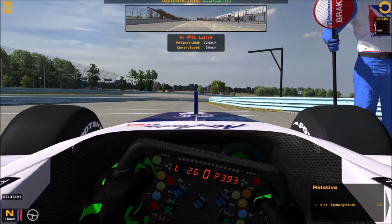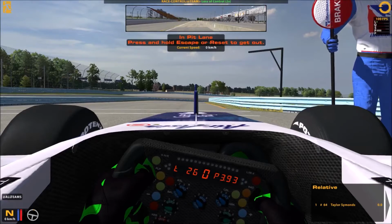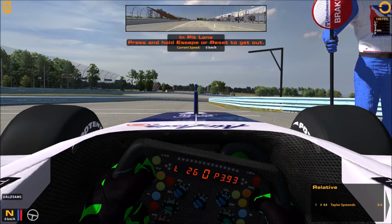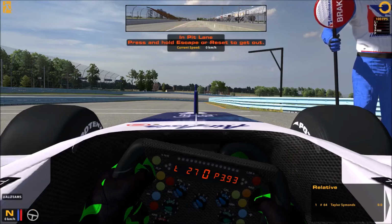Alright guys, so there you go, that was a couple of laps at the Watkins Glen Cup track in the Williams F1 car. In my opinion, I'm doing pretty damn well for my first night in the thing.